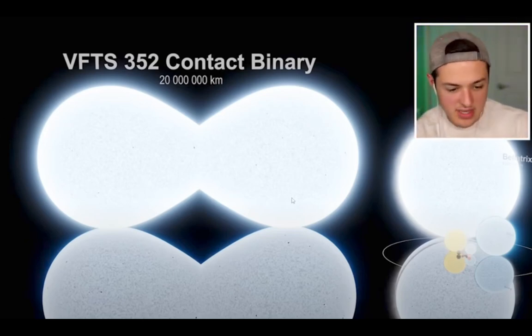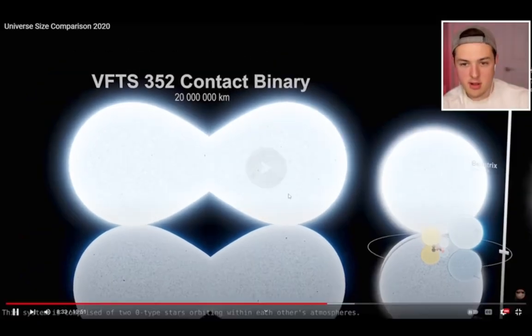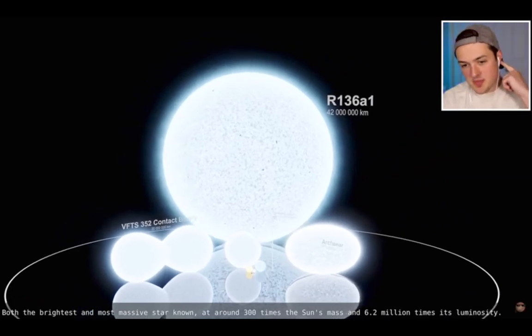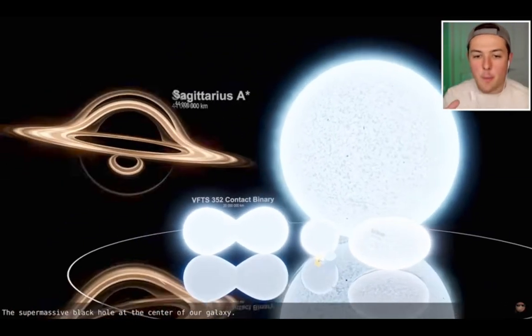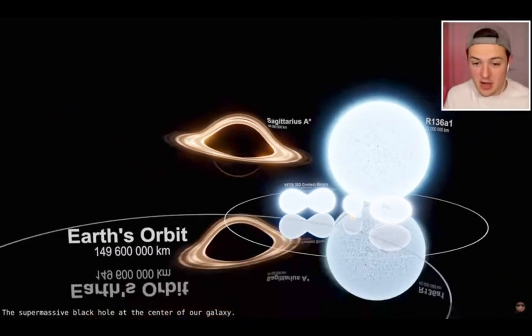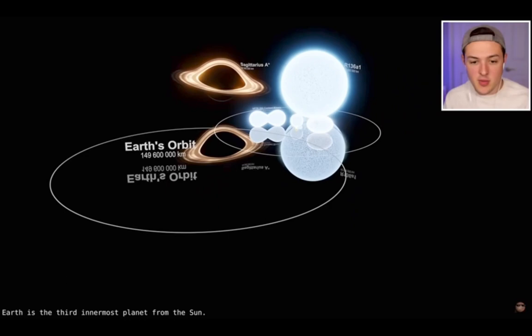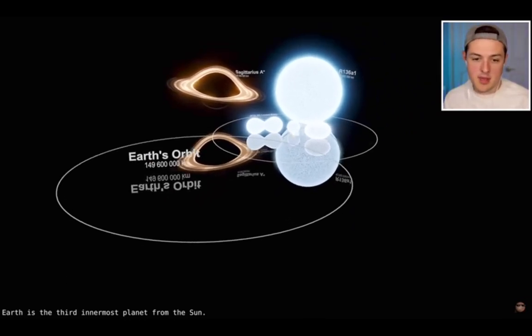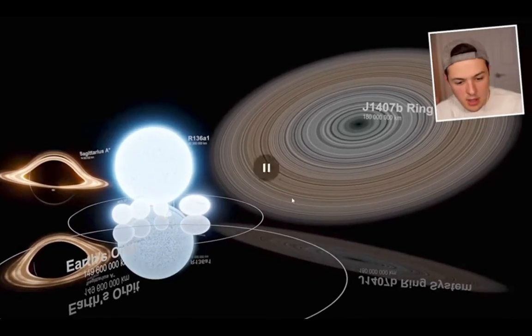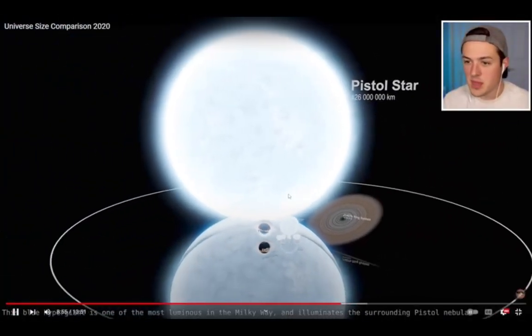What are we looking at here? What is this? This is two stars that are orbiting each other. What? And at this point, you can't even fathom how big these things are. That is Sagittarius A, which is the black hole at the center of our galaxy. The graphics around that look so cool. That is Earth's orbit of the sun. What is that, a ring system? I don't even understand what a ring system is, but it looks beautiful. Pistol Star.